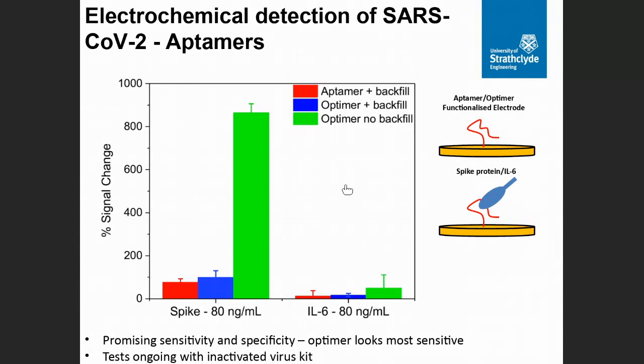And this is just some example results. So we have two cases here. We have the aptamer on the gold surface, and then the spike protein binding. And we've used IL-6 as a control again, and we hope IL-6 doesn't bind to the aptamer. So over here we have spike, here we have IL-6, both at 80 nanograms per mil.